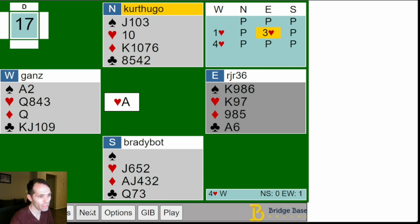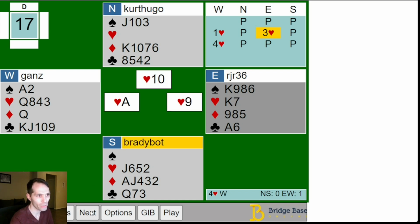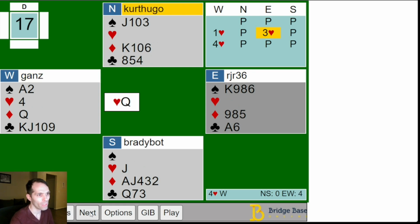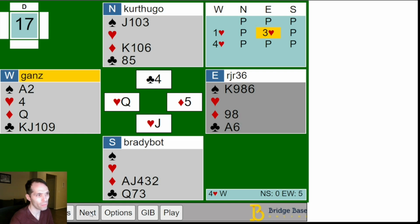And Craig did well. He unblocks the 9 of hearts here, which could be important given that I have 4 of them. Plays a heart to the king, heart to the 8, pulls last trump, and he just doesn't mess around. He elects to set up the spade suit, roughing it out.